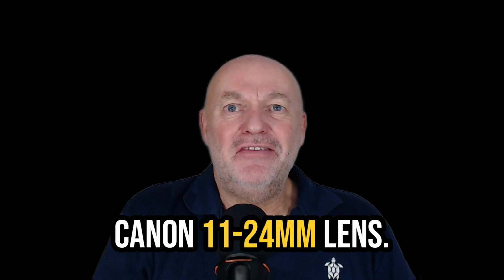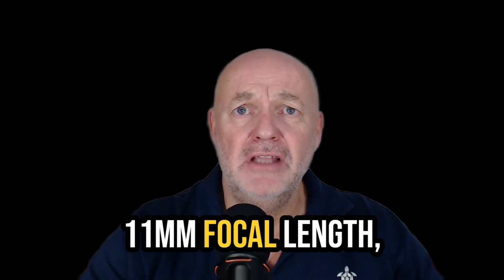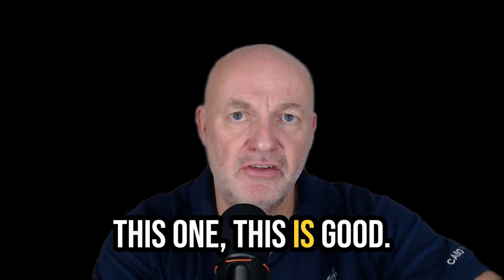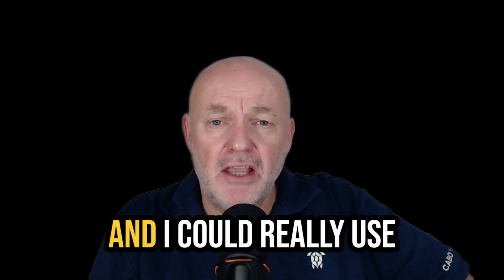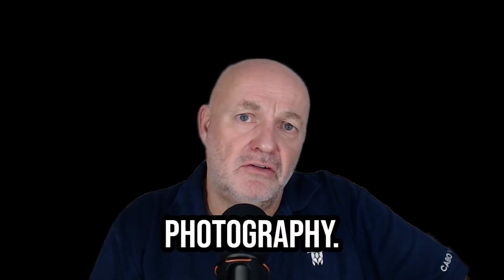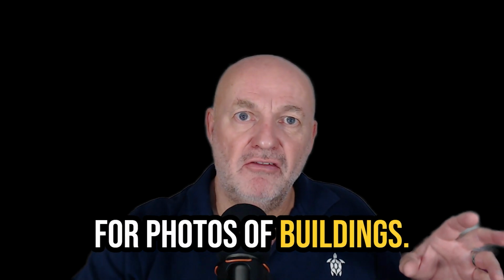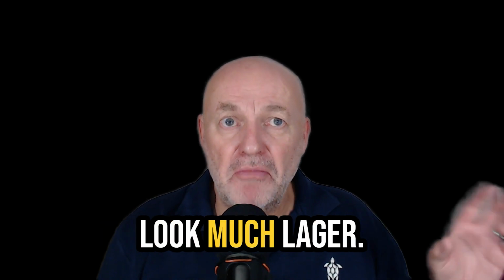The Canon 11 to 24mm lens. 11mm focal length. It gives you an impressive, wait for this one, this is good, 117-degree field of view. And I could really use that on my landscape photography. But I'd never use 11mm for photos of buildings. If I used 11mm, I'd be making interior spaces look much larger.